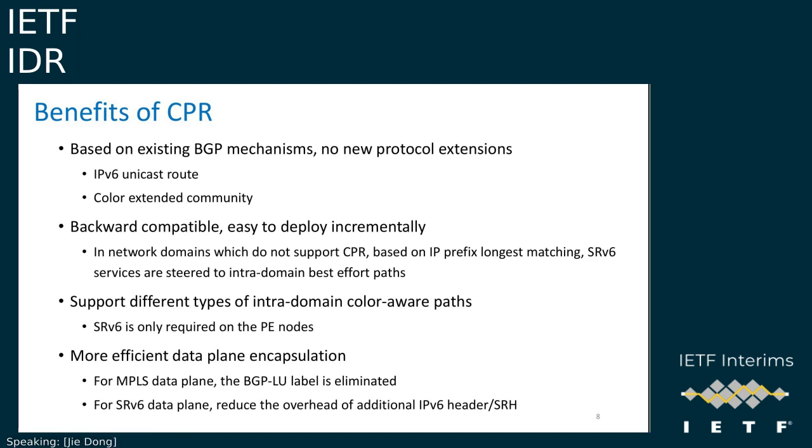G-Dog, would you like to make a comment? Can you hear me? Yeah. I just want to reply to Kaliraj's comment. With this solution, SRv6 is only required for the service layer, which is we need SRv6 capable PEs at the two endpoints. For the transit domain tunnels, you can use SRv6 or other MPLS-based tunnels, like SR-MPLS or the RSVP-TE-based tunnels. All this can be supported as a transport layer.